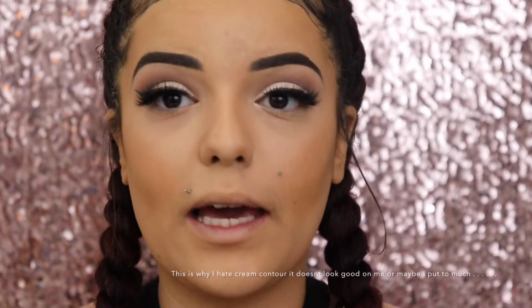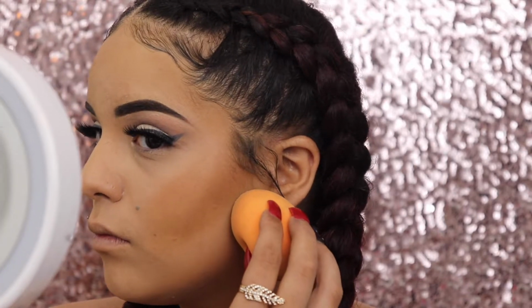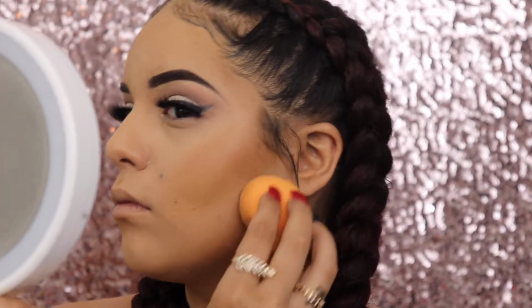I'm going to do something that I normally don't do, but since I feel like my contour is really uneven, I'm going to go in with that powder and define my contour. And how I'm going to try to make it even is I'm going to start from the lobes of my ear and go down towards my chin. And then just so I don't have that sharp line, I'm going to blend it out a little bit with this brush.